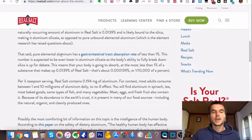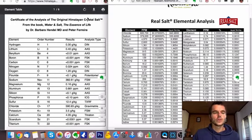That said, pure elemental aluminium has a gastrointestinal tract absorption rate of less than 1%. This number is expected to be even lower in aluminium silicate, as the body's ability to fully break down silica is up for debate. This means that your body is going to absorb at most less than 1% of a substance that makes up 0.0139% of real salt, which is very, very low, about this amount here, which you can see is so low. So this is something that you don't need to be concerned about with that salt whatsoever.